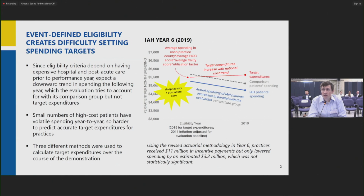What we found was that using event-defined eligibility was problematic for the demonstration and for the evaluation. And the reason is that if you start with a high-cost event like a hospital stay, what we know is that for most patients, they have a downward trajectory of spending after that event. And you can see that in the blue line in the graph. At the same time, the way that the incentive payments were set up with the target expenditures, they had an upward trajectory from a national cost trend from the prior year.